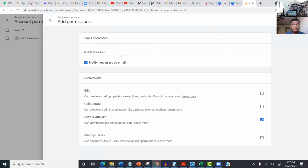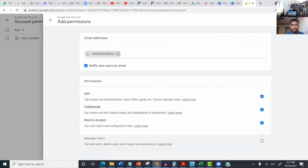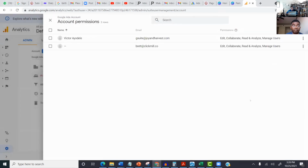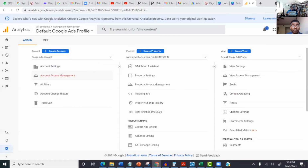And then you're going to notify me by email. That tells me, hey, you've been invited to access this Google Analytics account. And for me, you'll make me an editor: edit, collaborate, and manage. Also click manage users down there at the bottom. This gives me full access to change anything. Now, this may or may not be the case with, say, volunteers in the church. Right. So go ahead and click add. There you go. And then you're going to click the X button. Good. So now I can access this too.